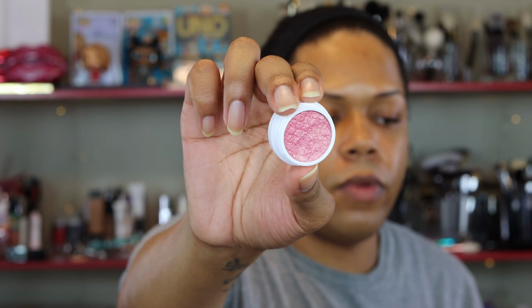Number 11 is called Roy G. Biv, and I had to get it just for the name. I had no idea what the color was going to be like, but with a name like this, I had to grab it. And I didn't have to repress this one, but I did swatch it again just to see how beautiful the color was. This is Roy G. Biv up close.